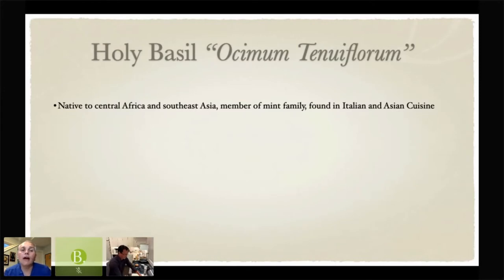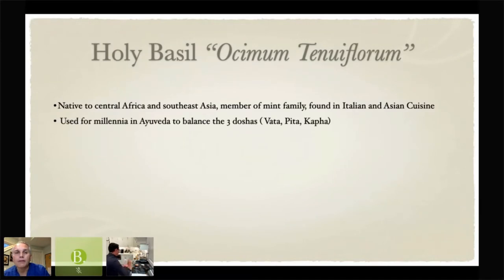Basil is originally native to Central Africa and Asia, and it's a member of the mint family along with oregano, which is another herb we're not going to talk about, but it's another spice that I use clinically, and we also use in the book. So there are many, many oregano recipes.